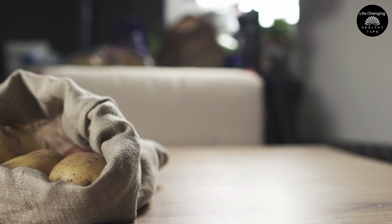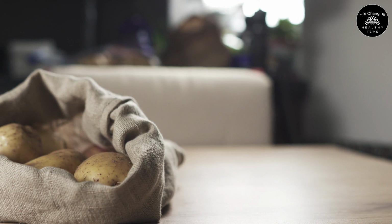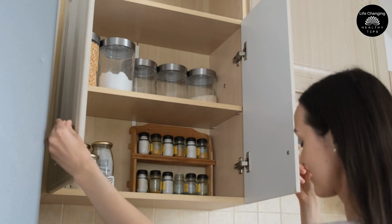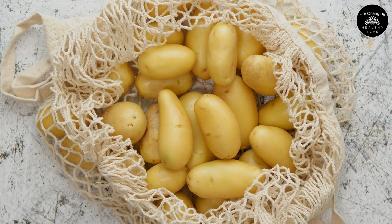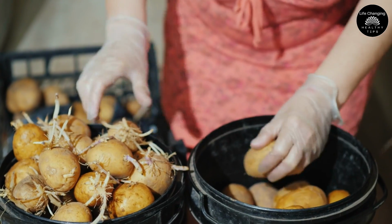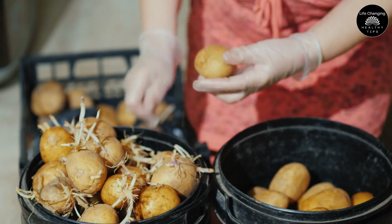Potatoes are best stored in a cool, dark place with good ventilation, ideally at temperatures around 45 to 50 degrees Fahrenheit or 7 to 10 degrees Celsius. A cellar, pantry, or cupboard works well for this purpose. Keeping potatoes in a breathable bag or basket helps maintain airflow and prevents moisture buildup. It's essential to check them regularly for any signs of sprouting or decay, and remove any spoiled potatoes to prevent further contamination.